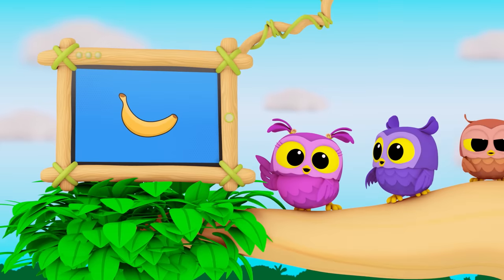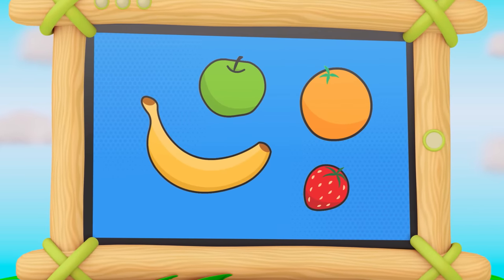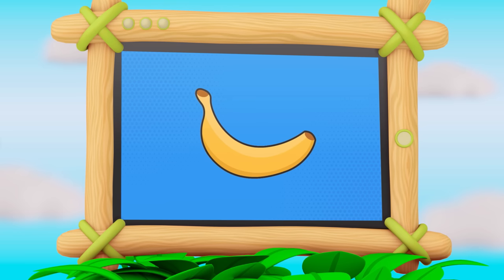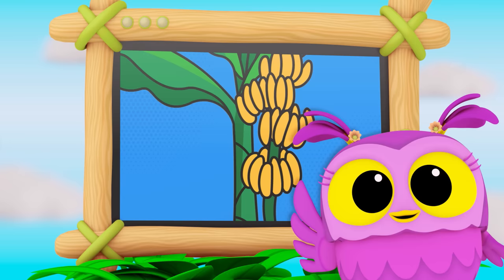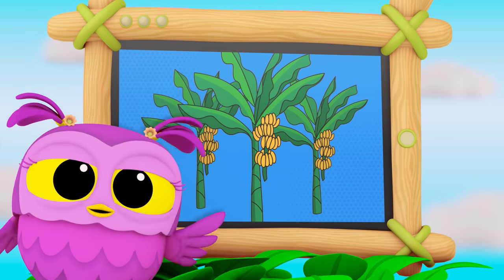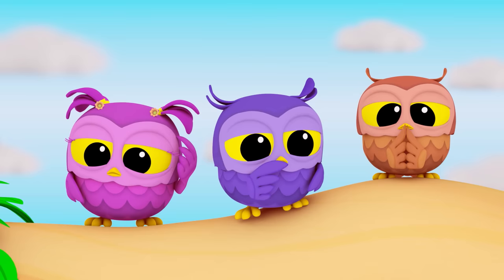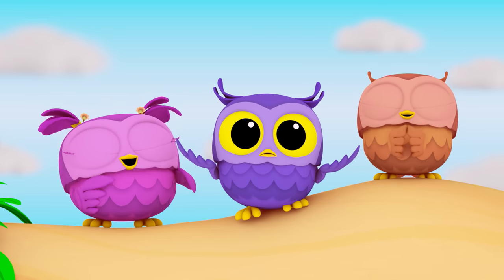A banana is a fruit, like apples, oranges, and strawberries. Fruit. Bananas grow in bunches, in trees. Kids at home, what else can be found in a tree? Little owls, for one thing.